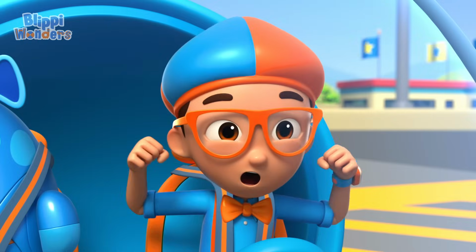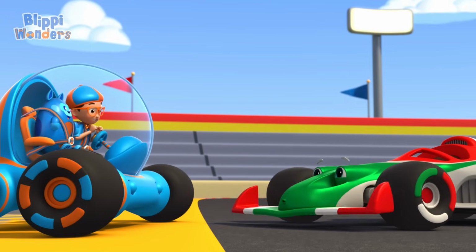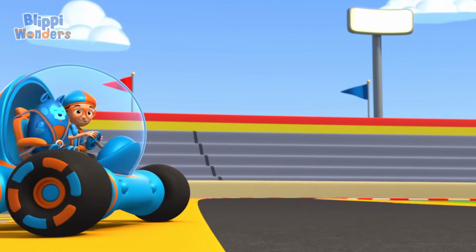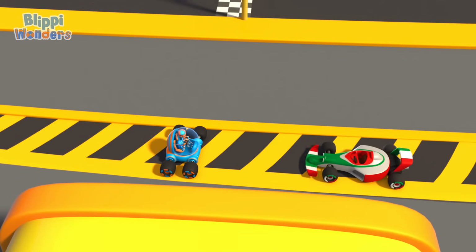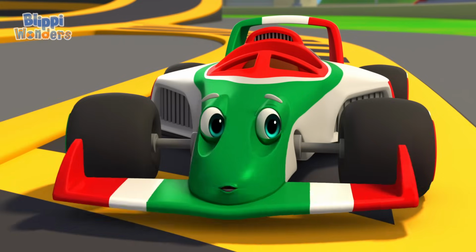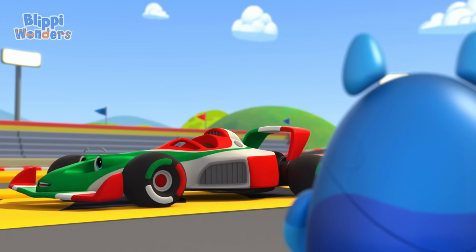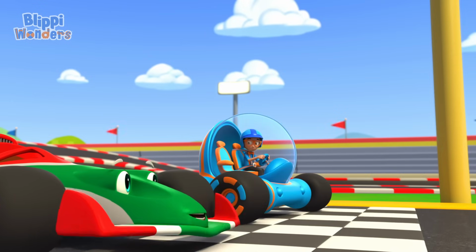Let's race! All right! Before we race, I have a really important job for you, Debo. I need you to be the captain of the pit stop. During the race, I'll pull in here so you can keep me in tip-top shape. Can you help out and do that job? Nice try, Debo. But what you'll be doing is gassing up my tank and swapping out my tires. Okay, race time! Helmets on and buckle up!